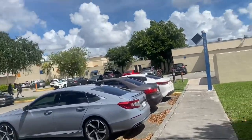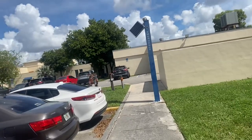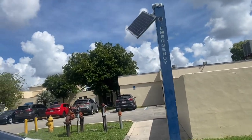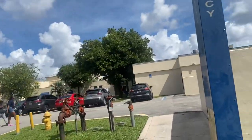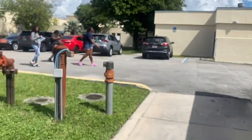Like the parking lot is filled this semester. It's like all the students get vehicles. 9,000 brand new students into the school. Yeah, all that.